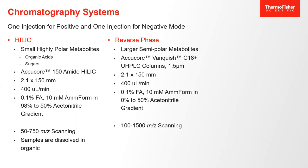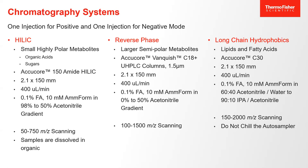Reverse phase for my semipolars, my bigger molecules. Notice that I scan up higher because I start to see compounds in the 800-900 range, these huge natural products that are very pathway specific in biology. Same exact mobile phase, just run backwards. And then I'm going to tackle my lipids. So I'm going to extract into organic my HILIC compounds. I'm going to extract into aqueous my reverse phase compounds. I'm going to extract into chloroform methanol my lipids, my fatty acids.